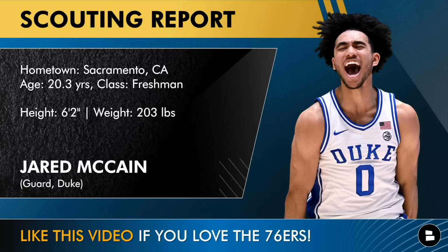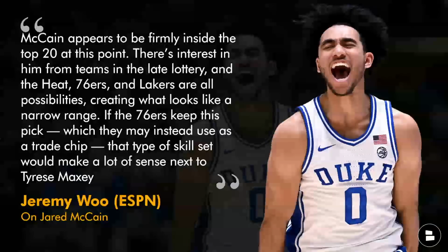And for a smaller guard, solid size at 6'2", 203, can play on-ball, off-ball. Primarily, I think, he would be a good backup point guard at the NBA level. According to reports and some pre-draft buzz, the Sixers have shown a lot of interest in McCain during the pre-draft process. Here's what Jeremy Woo of ESPN had to say.